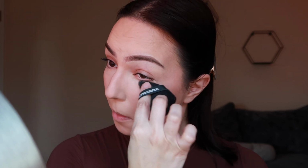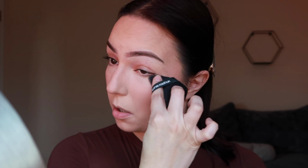Again, the biggest key to makeup is patting everything, bestie. Pat it all in there. I'm going to do this to both eyes just to seal it. And I usually just use the loose powder under my eyes, and then for the rest of my face, I use a pressed powder.